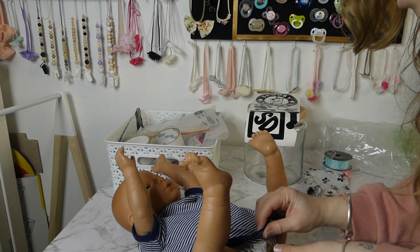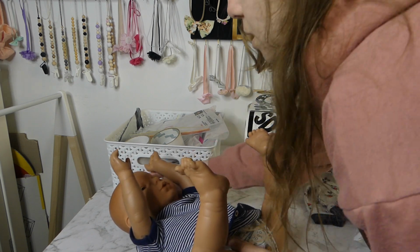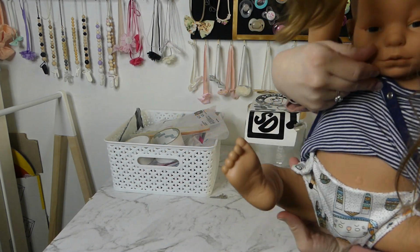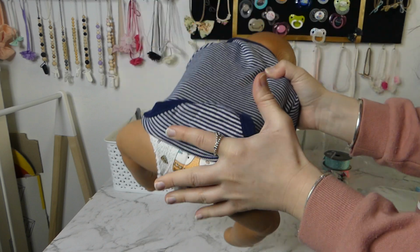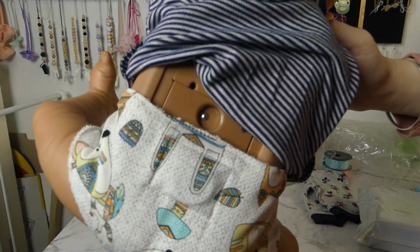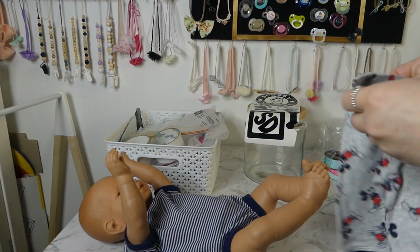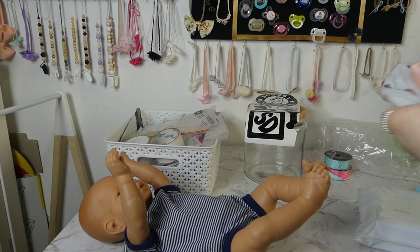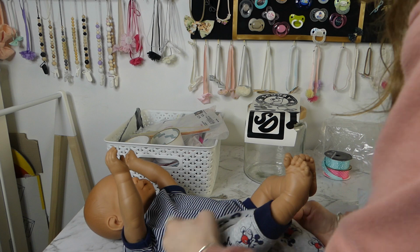And how cute is this custom-made nappy? I made that. I'll show you. It is little bunnies and foxes and bears, and it's got the little sensor in it. I love that little onesie. I don't even know why. It's just a plain blue and white strappy onesie, but I just like the blue and white strappiness, I think.